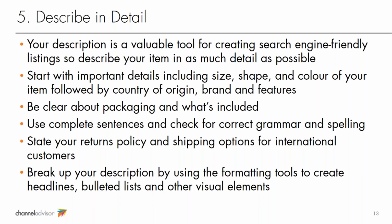It's important that you include all the details, such as size, shape, and colour. It's also important to include detail about packaging and what's included with the item. It's important to include details around returns policy and shipping options for local and international customers.